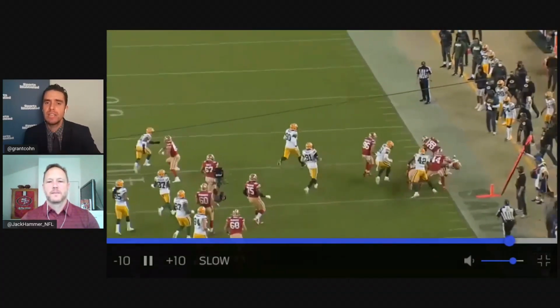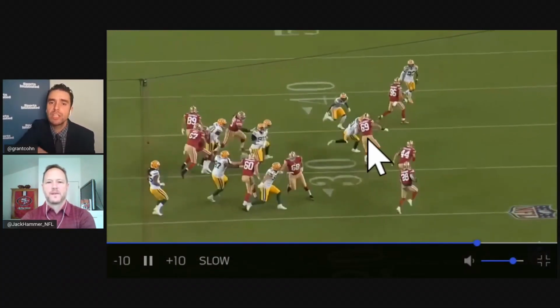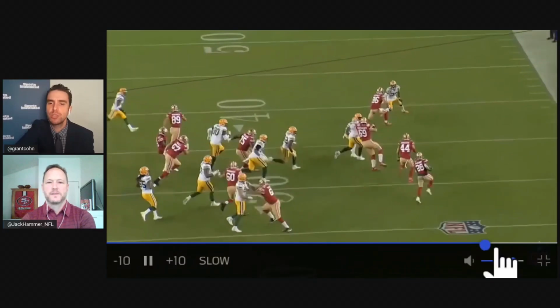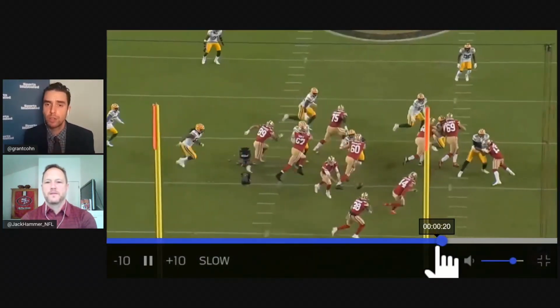And George Kittle isn't even in the game. All of a sudden, Mike McGlinchey looks like a good player. He's actually doing what he's on the team to do. If you're not doing this stuff, Mike McGlinchey's just a liability. On this play, he's great. Yeah, the whole way.